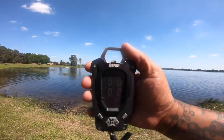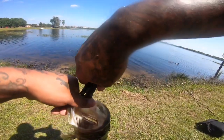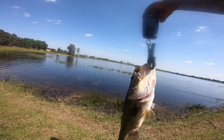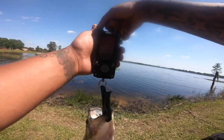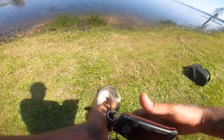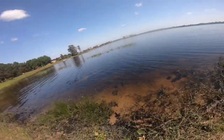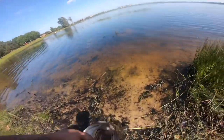All right. We got it zeroed out. I don't know if the camera could see that, but all right, guys, that's 3 pounds, 4 ounces. Locked in at 3-4. First fish of the day, a 3-pounder. Oh man, I'm excited. I'm really excited. We're gonna get a release on this mama. See where we can release her at. All right, let's see.